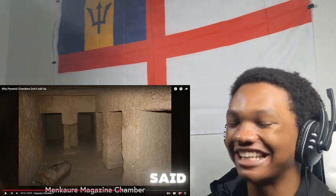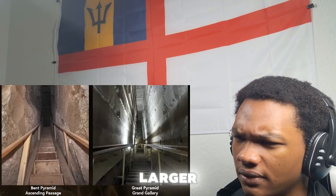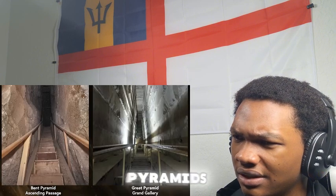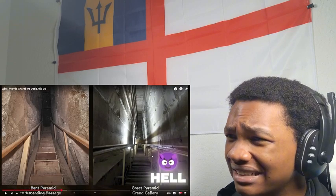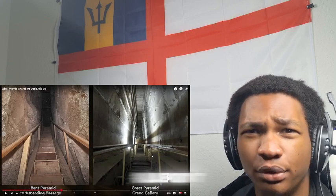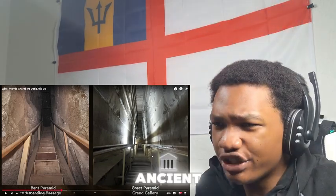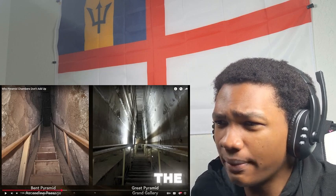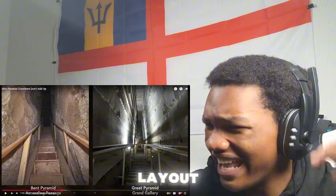You purposely said that. What about the vast space known as the Grand Gallery? It's larger and grander than the Bent Pyramid's ascending passage in every way, but how the hell did they make the blueprint to build this? These are ancient people. How did they get the blueprint to have such a complex layout?